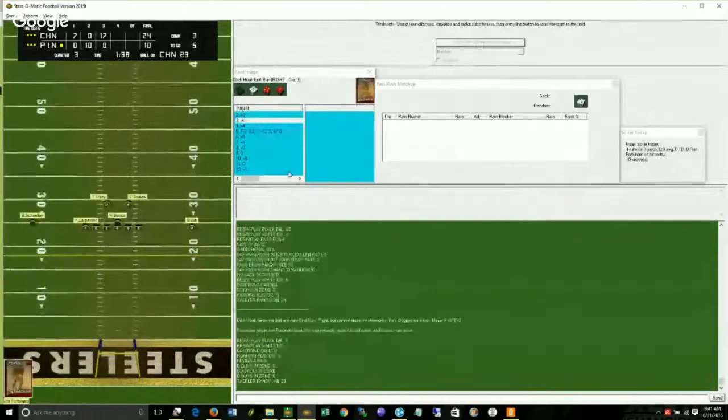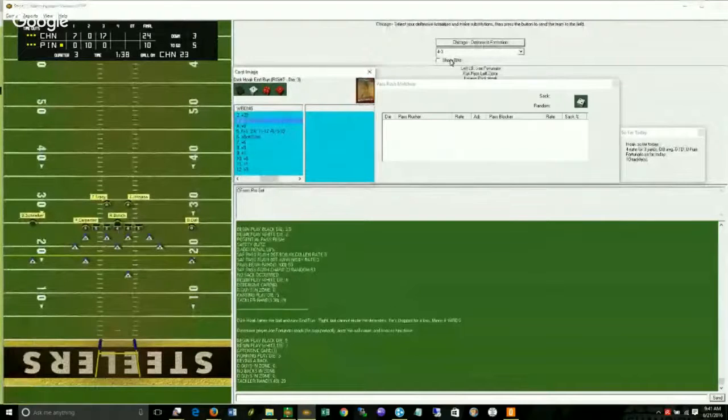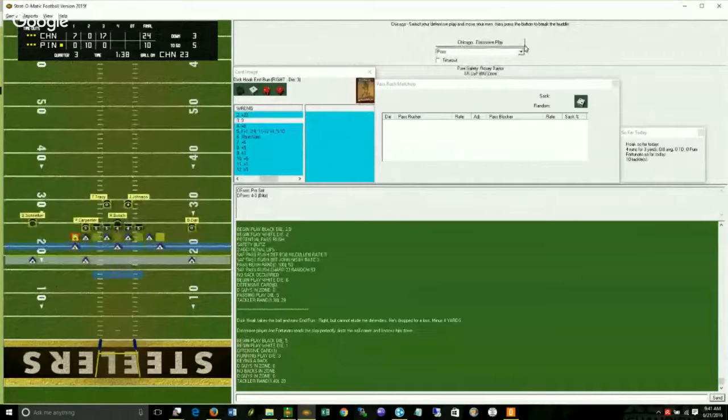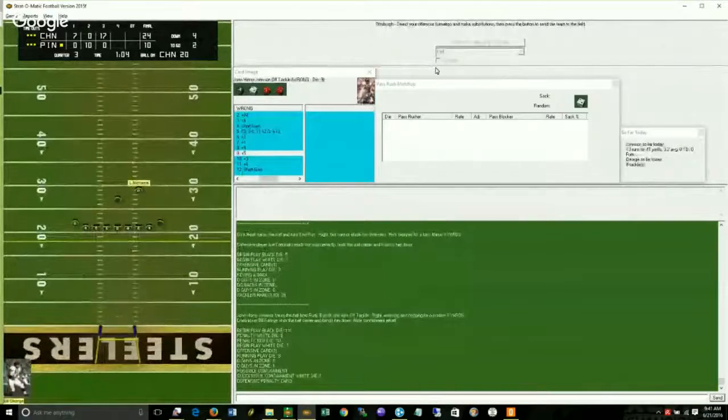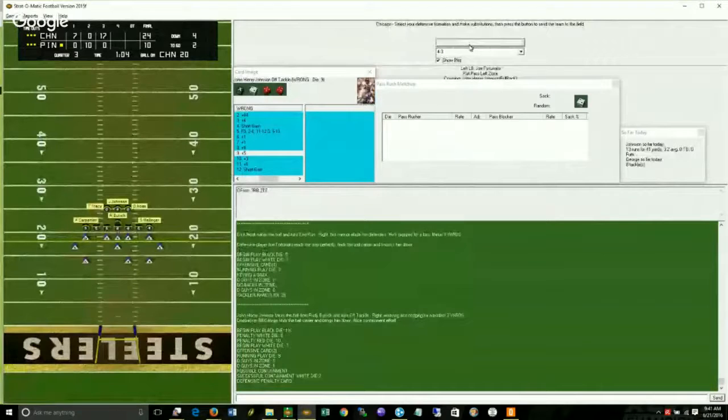End run right. Guessed right there on a 2nd and 1. Guessed right on an end run to Dick Hoke. Loses 4 yards, and that brings containment back in. 3rd and 5 off tackle right to Johnny Morris, and it is contained thanks to our main man there in the middle. We got a 4th and 2 here, and the Steelers are going to go for it. Bears are bringing the house.